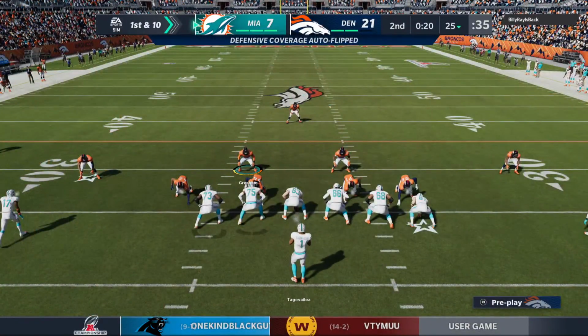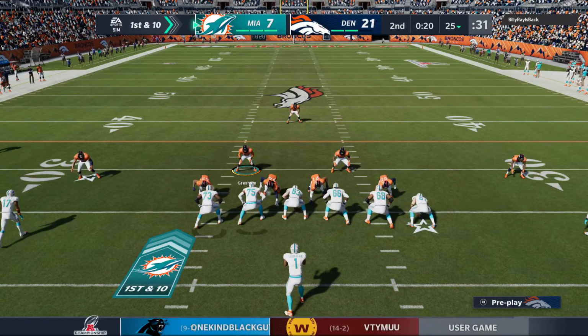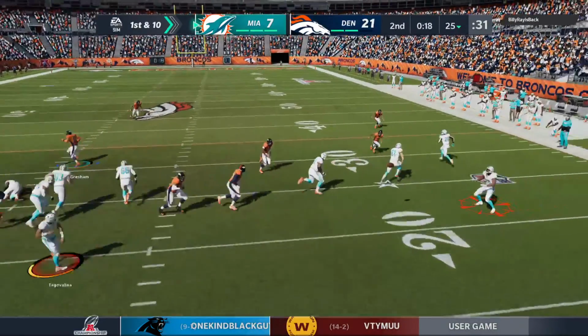The Dolphins at the line ready for their next drive. You've got less than 30 seconds left here in the half. You're well on your own side of the field. What are we doing here, Coach Davis?